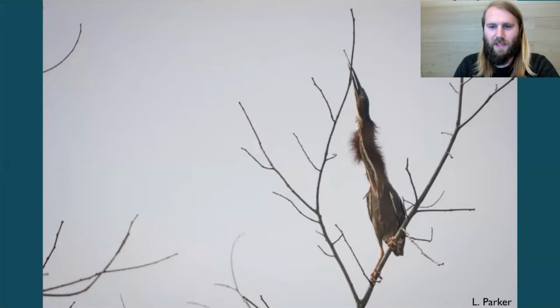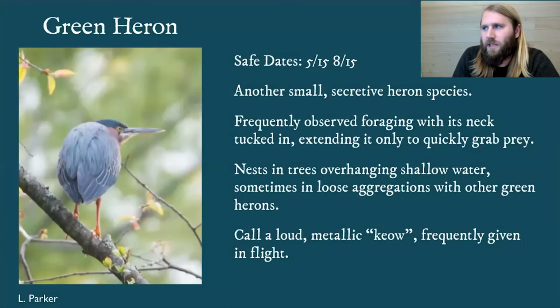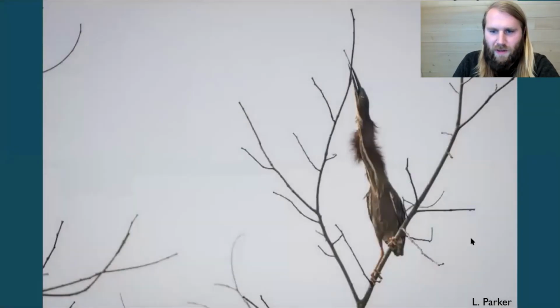And this is a nice photo because in the previous image, you'll see they tend to be really haunched up and compact, but they do have a long neck, just like any other heron species. But you often see them with their neck all folded in. But yeah, there it is, a great big long neck.